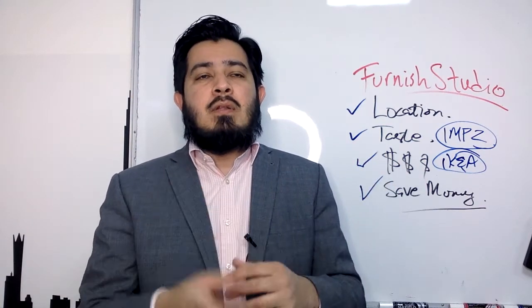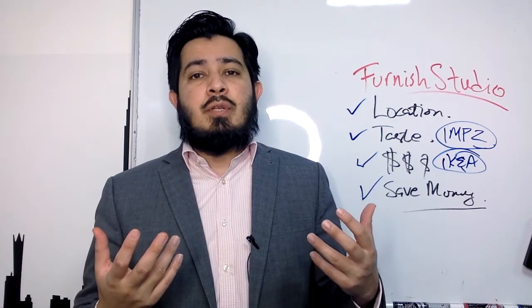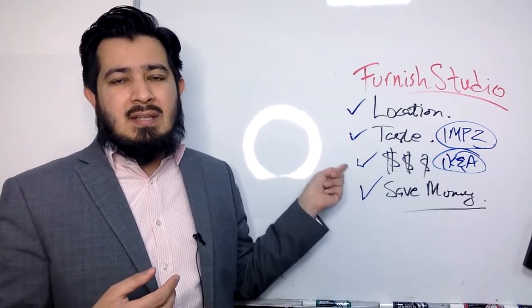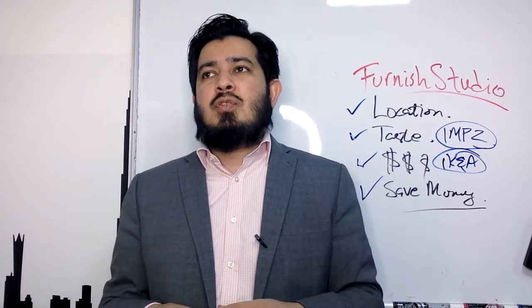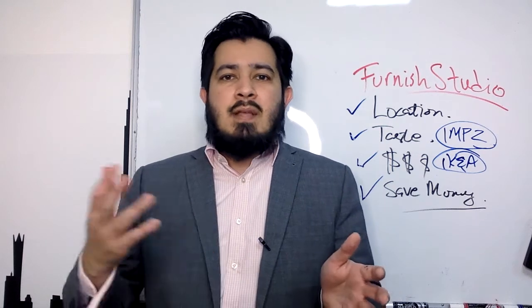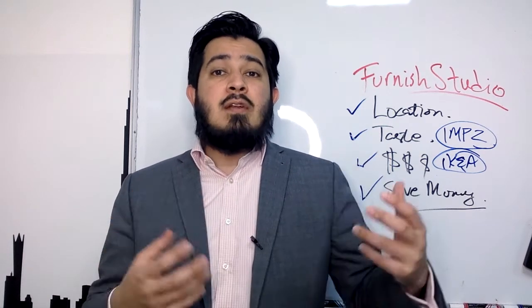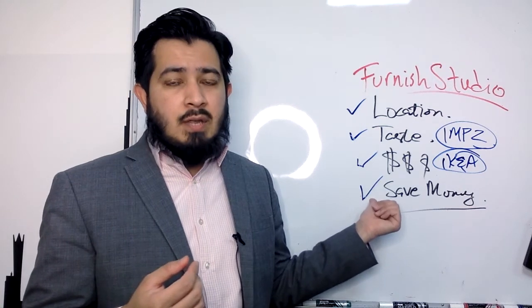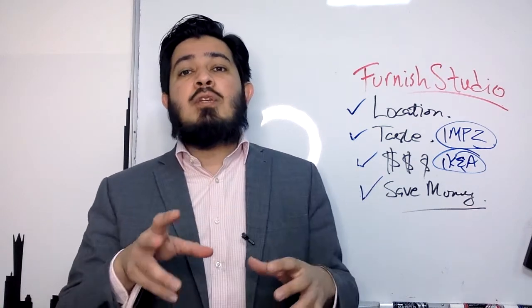Now, last but not the least, should you furnish a studio? Yes, but if you're going to do it with some taste. I would imagine that a studio should get furnished for between 3 to 7,000 dirhams, depending on which area you are in. You can buy second-hand furniture. It's going to save you a ton of money, but you need to coordinate it well.